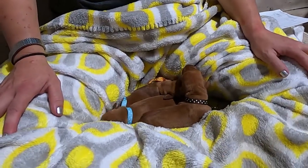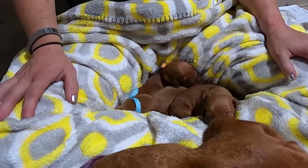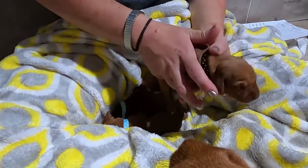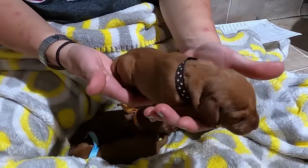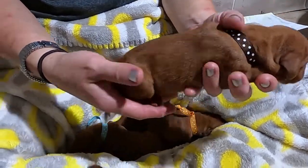All right, moving on to our boys. We've let some of the girls scoot over and nurse on Mama. That'll help keep them happier. Brown is the first boy on our list, and he is pretty big. He's at 14.4 ounces. So pretty good size little boy we've got going on here.